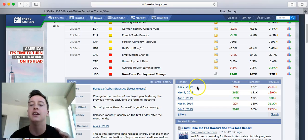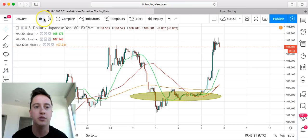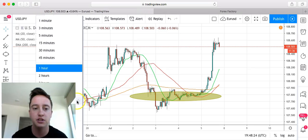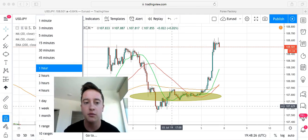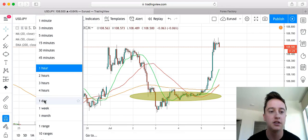It was affected negatively. So every time that we have news, I want you guys to get into the habit of doing this, because this is how we back test. We find when we had news last, on June 7th, then we go to a chart. I usually do it on the daily time frame because it's so much easier to do it that way. Let me move this over for you guys. There I am. I'm on the right side of the screen now.